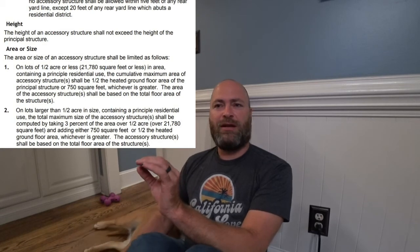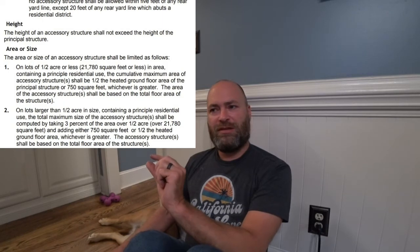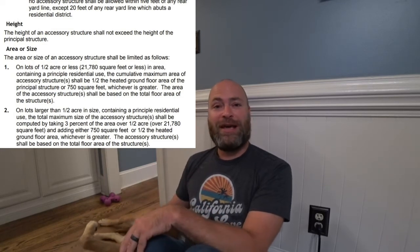Or in my case, I don't have a house there, so they give you 750 square feet because they figure, I don't know if that's like the minimum build size of the county or if that's just an arbitrary number that they came up with. So anyway, the formula is something like the size of your property minus half an acre, and then you take 3% of that number, and whatever that number is in feet, plus 750 or the first floor square footage of your house equals whatever. So in my case, that's 4,080 square feet, I believe.